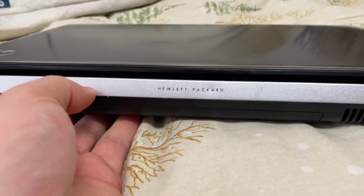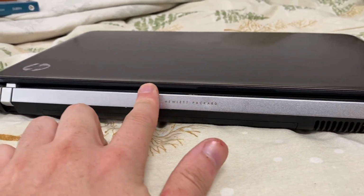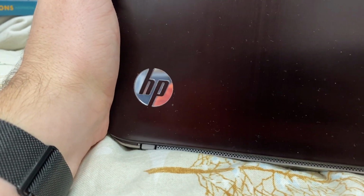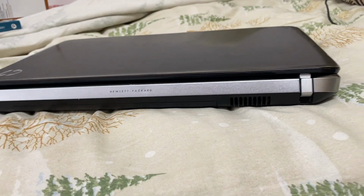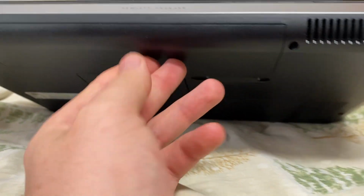On the back, you can see Hewlett-Packard. This is not metal. This is a piece of painted plastic, and this also has a light-up HP logo, which is pretty cool. It's got this mirror finish on it, but it's pretty neato. I like it anyway. Underneath here is a little tiny vent, and there's where the battery goes.